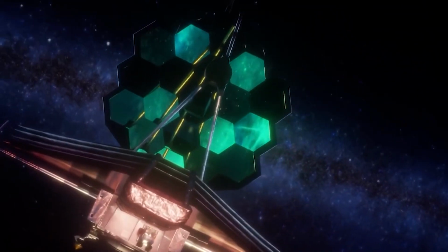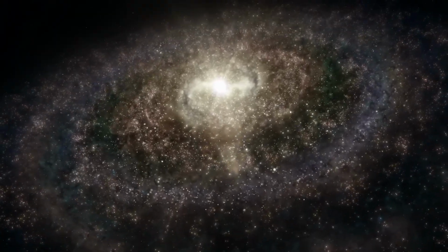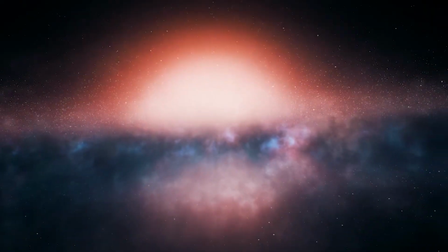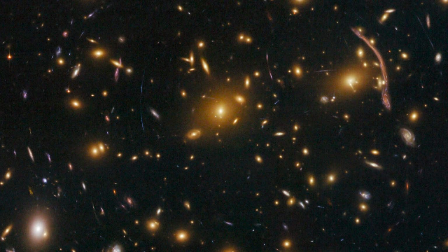The image captured by Webb is about the size of a single grain of sand when held at arm's length. It is a minute portion of the enormous universe. This galaxy cluster's combined mass works as a gravitational lens, magnifying more distant galaxies, some of which were visible when the universe was less than a billion years old.